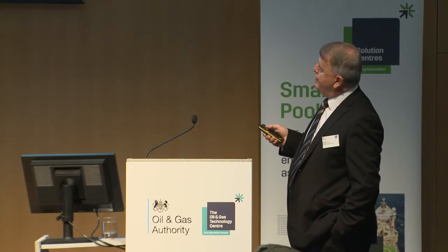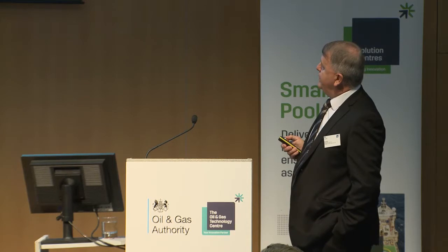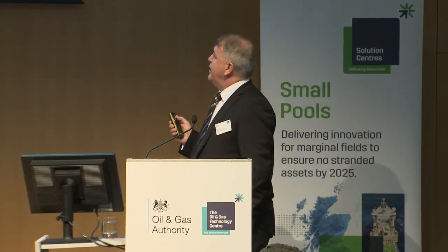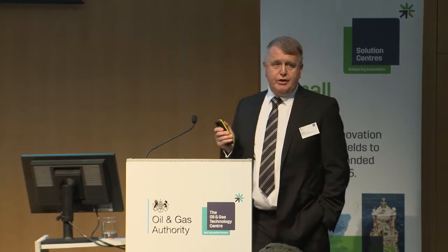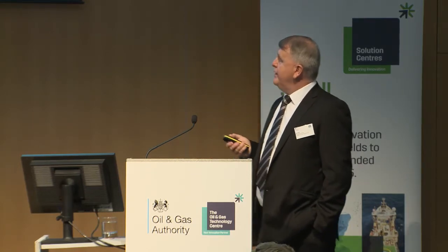Fully classified FPSO, the VPU. Most conversions are not FPSOs to start with, they are tankers, so it can be an issue with the classification society. No mooring, as I said, so it saves you the cost of installing the moorings, which can be quite expensive, depending on where you're going in the depth.